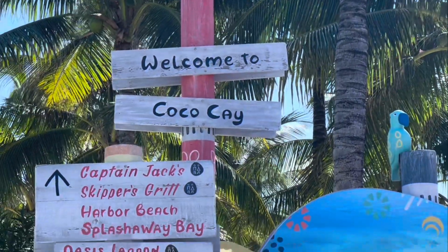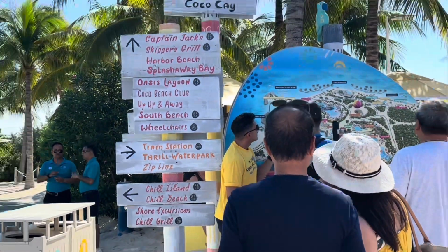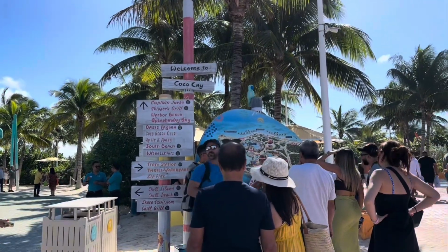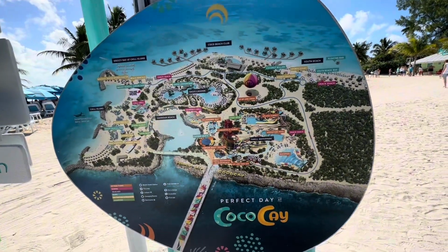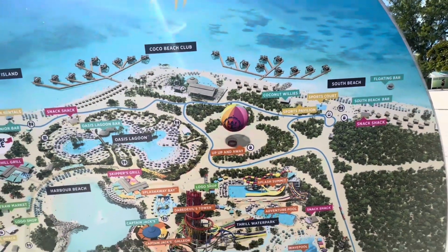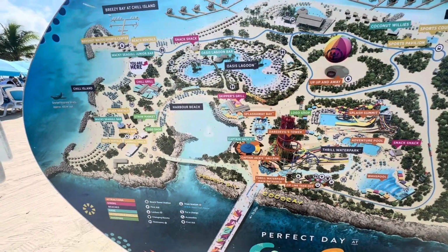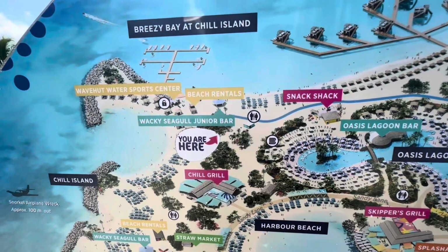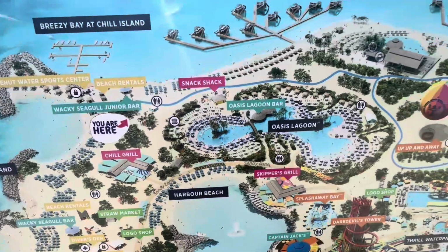I actually don't think we spent any additional money while we were on this island. But again, if you are wanting to jet ski, if you want your own private cabana, snorkel, things like that, you can pre-book those if you would like. There are maps everywhere. When I tell you guys, this island is huge. It is huge. So they have the water park area. There's a kids area. There's Chill Island, which is mainly going to be what I'm showing you. There were also shops so you could purchase things.